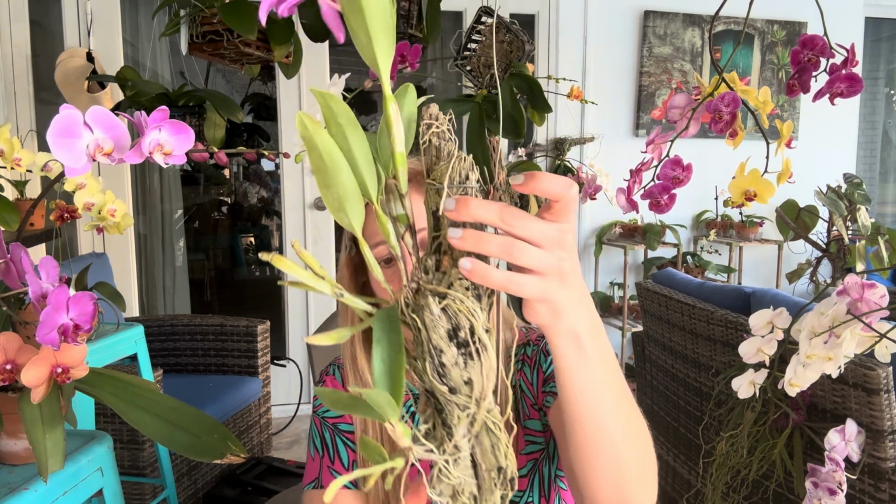I didn't want to pay $65 for one that was similar size in a pot, and to have them mounted when I'm an overwaterer and with my weather here, perfect. And I spoke to Wendy, and she's like, that's the best way to keep the skinneri on a mount. So there you have it. There she is.